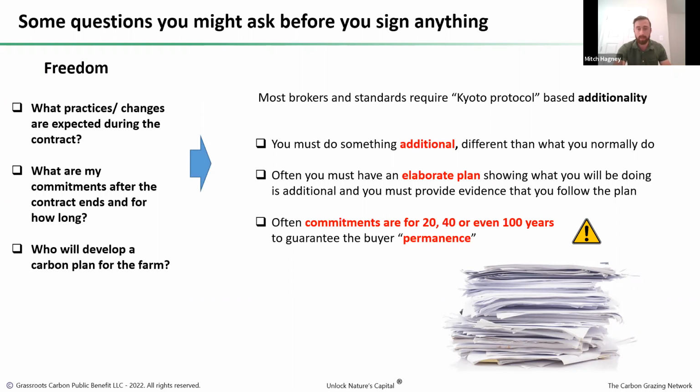There are a lot of other pieces to it. How long are those commitments, which is called permanence? For us, those are 15-year terms usually, but for other carbon credit companies, they can be 20, 40, or 100 years. So these are really important questions that land stewards end up needing to answer.